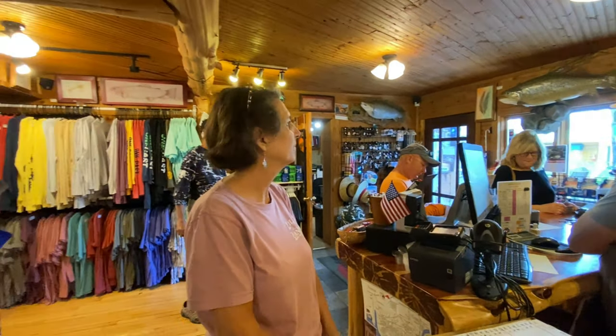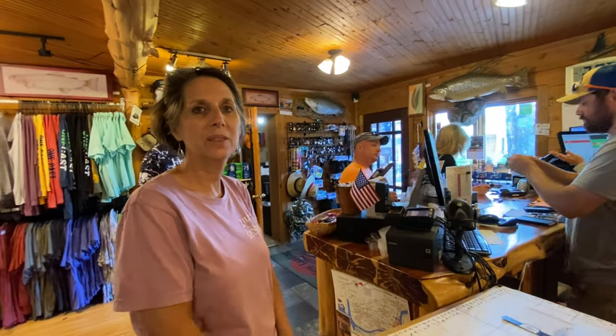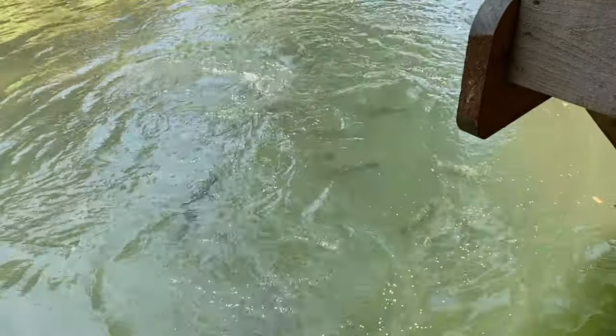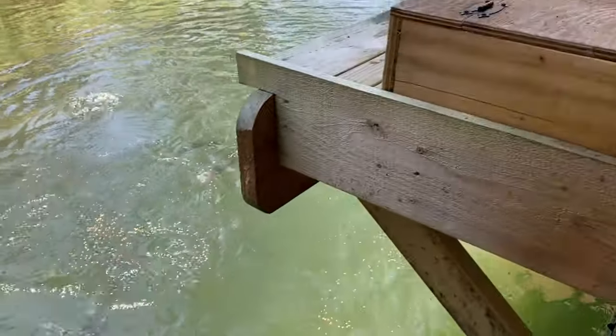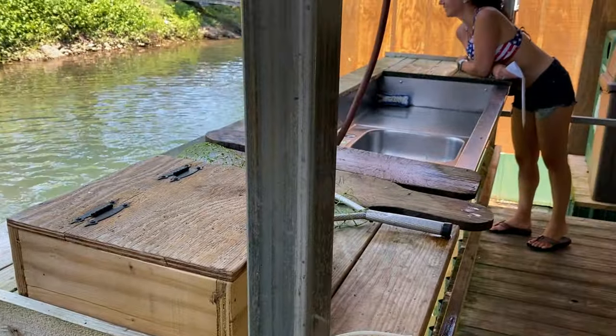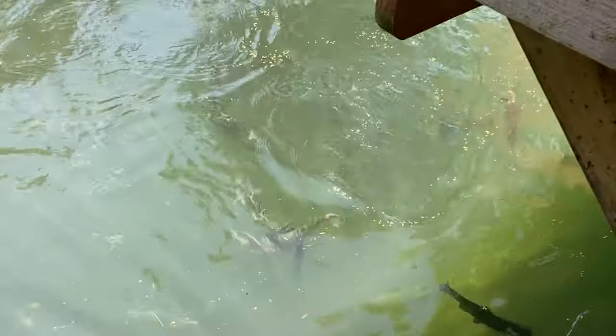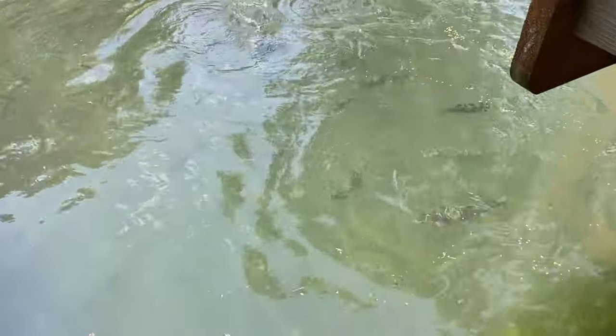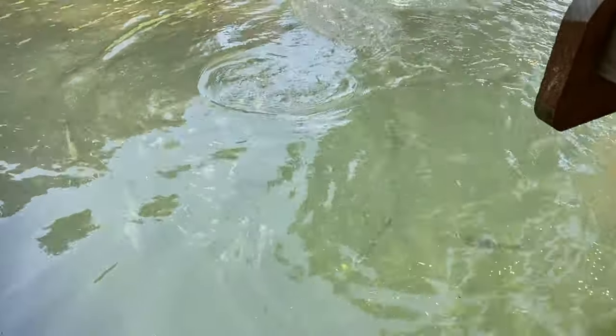Well, this is amazing. You know, you talk about a bait and tackle store. You guys got a little bit of everything in here. It's really nice. Well, thanks so much for your time. Appreciate it. Thank you. Look at that. This is where they clean the fish. And where they clean the fish, you got all the trout that come in and feed off. Pretty remarkable. Look at that. Wow.